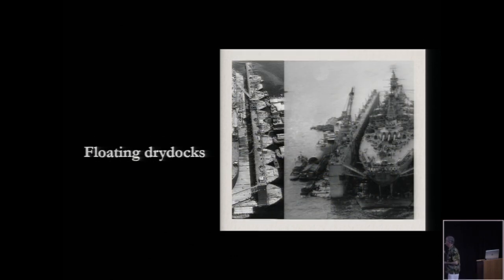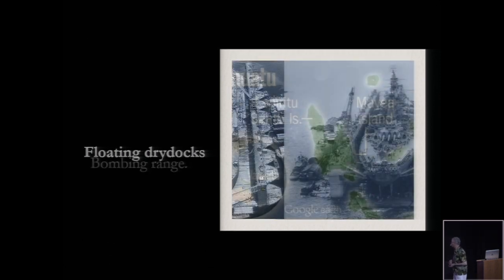And they built floating dry docks. I mentioned Seattle Harbor. When they took the Admiralty Islands, they had 2 floating dry docks that they had built in sections on the west coast of the U.S., and they used tugs to bring them out there. Then they welded them together to make them workable out there.